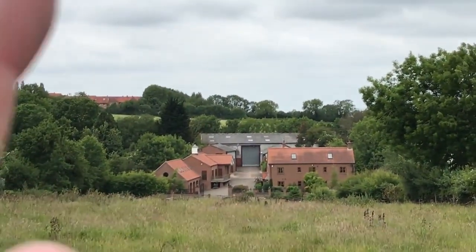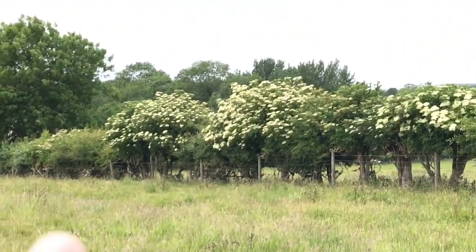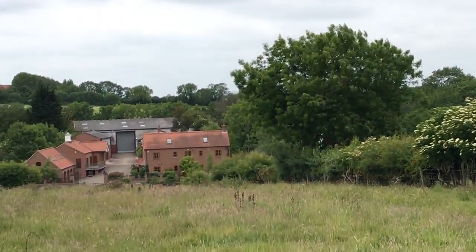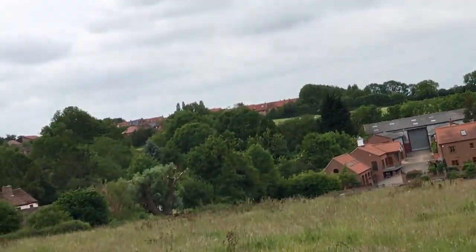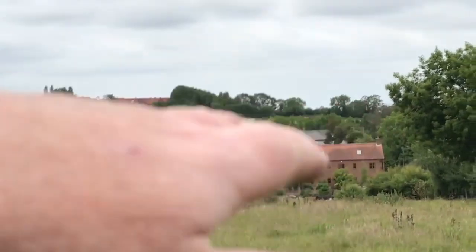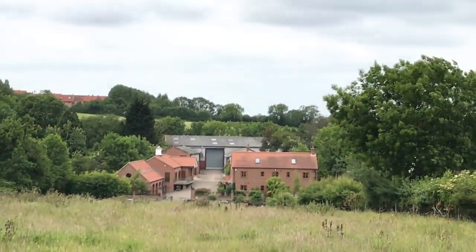Okay, drone shots, the mistake is they're not all about height. Okay, and that's what a lot of people forget. Not always about height. It's about getting the shot that someone wants. Sometimes that can be at eye level. Okay, right, time to crack on with property 1.